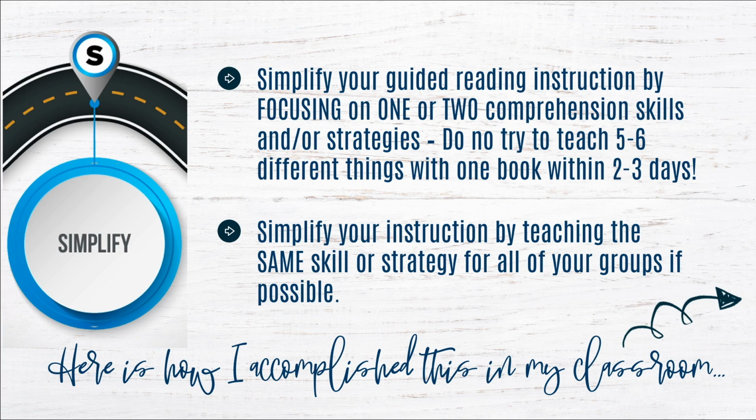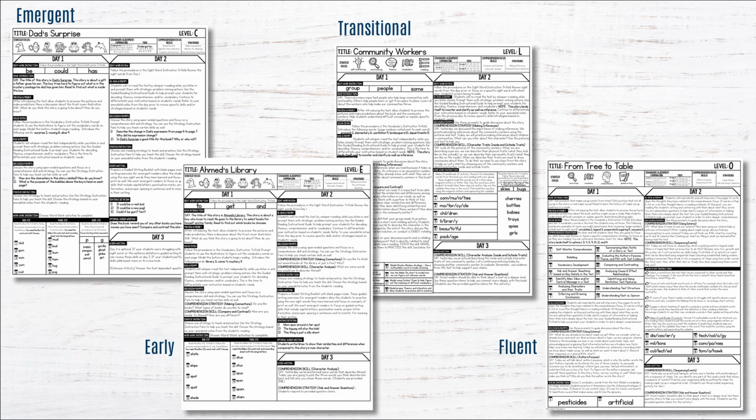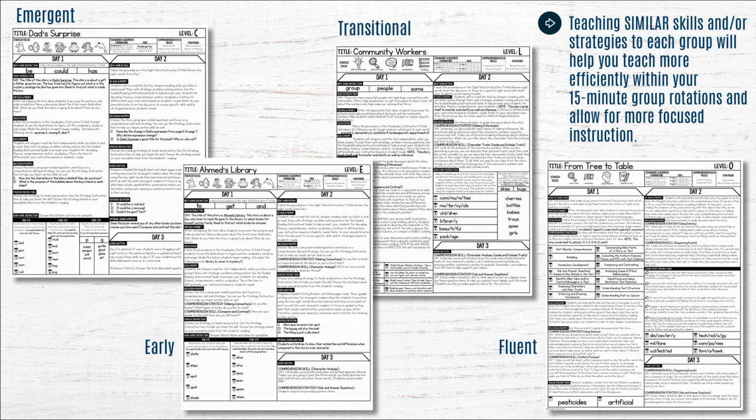Let me tell you and show you how I accomplished this in my classroom. Again, we're going to go back to looking at these lesson plans. Teaching similar skills and strategies to each group will help you to teach more efficiently within your 15-minute group rotations and allow for more focused instruction. That's what we're talking about here: focused instruction.